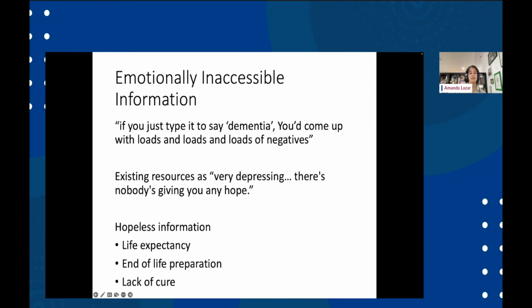It was about end of life preparation, this idea that you need to go straight to, like many of us do in our minds, right? Going straight to that advanced stage and thinking about death instead of all the time that people have to continue engaging in meaningful activity. A lot about this lack of cure, right? And that's something that we can use to help us perhaps motivate fundraising and interest in this space. We don't have a cure yet, but it's also read by people who have the condition and see that kind of hopeless information. So what did people do in response?